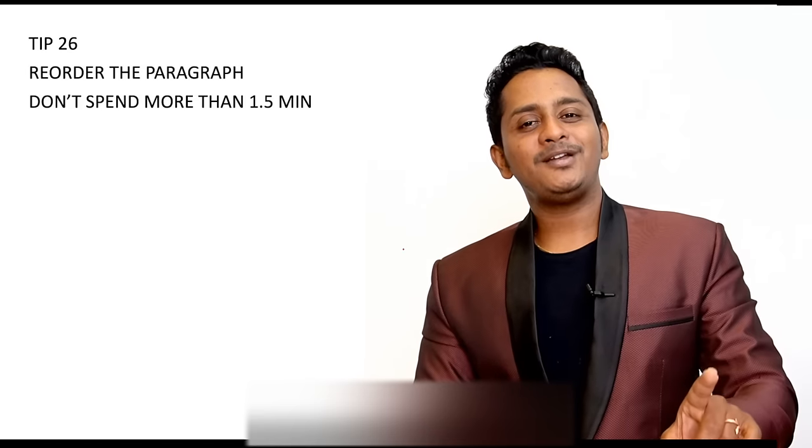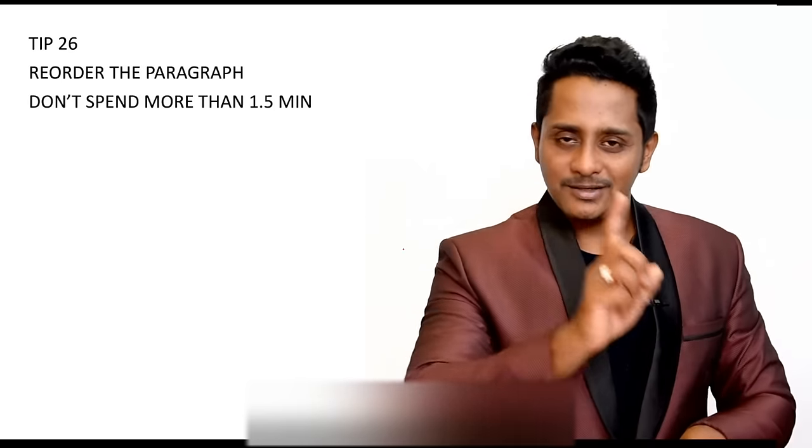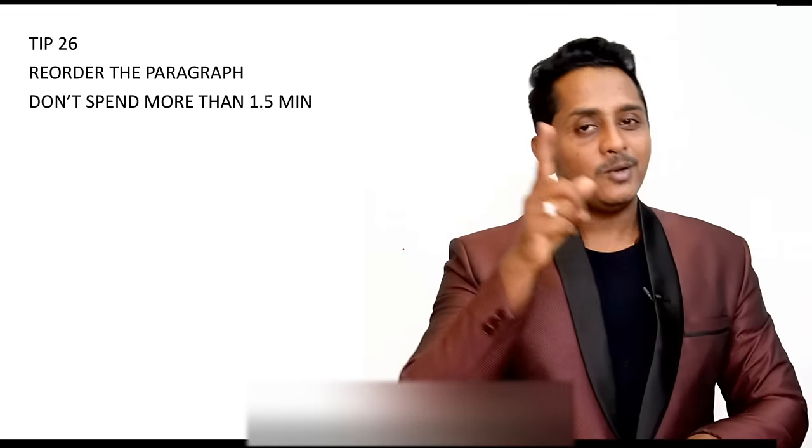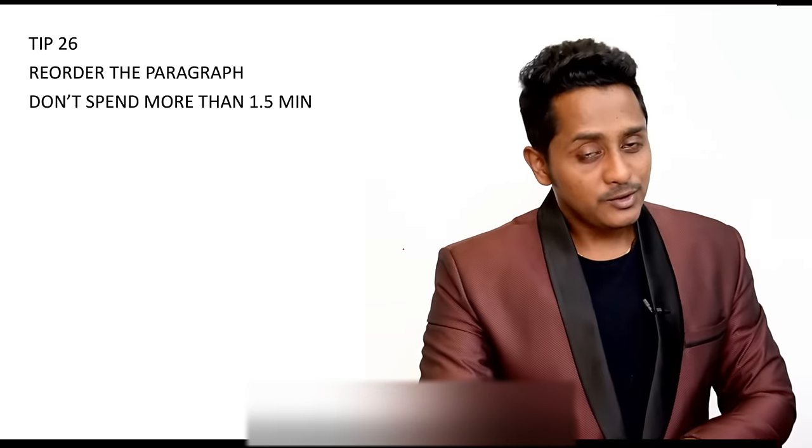Don't do that. 1.5 minutes, you try. If you're still not getting the answer, select one and move on. This is not a very important module. By skipping this, you can still get 90. If your reading, fill in the blanks is perfect. Know this, don't make this mistake.